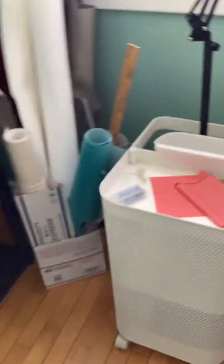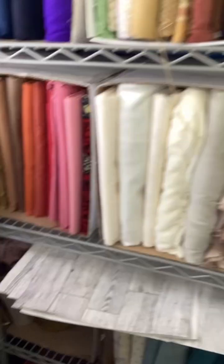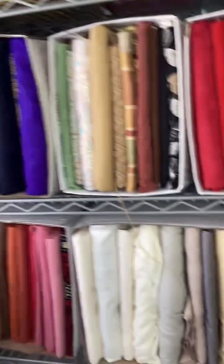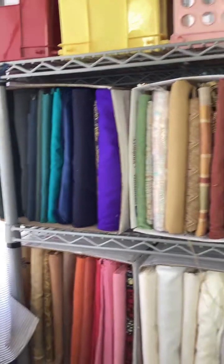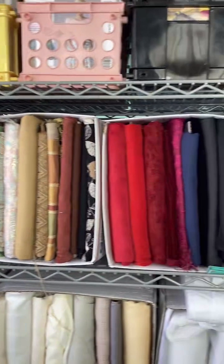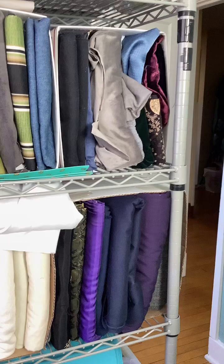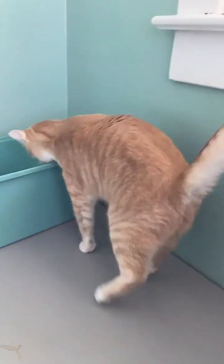Okay, and then this side, see, there's my vinyls. And this side is all synthetic fabrics. So I've got, you know, velours and satin and taffeta and just anything like that.